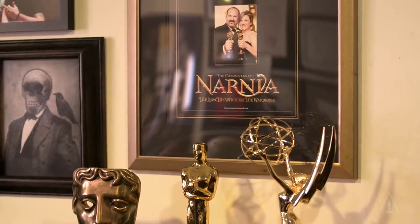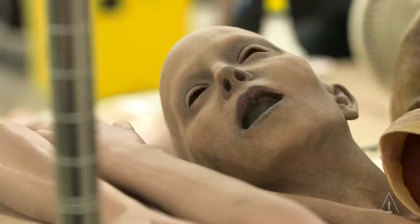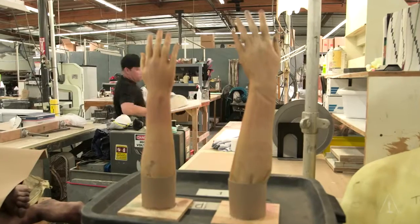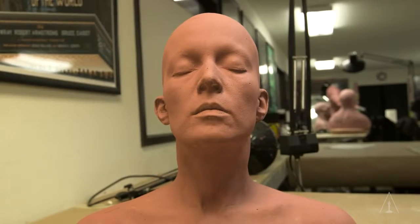I'm Howard Berger. I'm a special makeup effects artist and makeup artist. We're here at my studio, K&B Effects Group, and we make monsters all day long. Special makeup effects is related to special character design, like what Jack Pierce did for Frankenstein. Anything special that goes outside of what can be done in a makeup trailer, based on whatever the film's needs are. The first stage is sculptural.